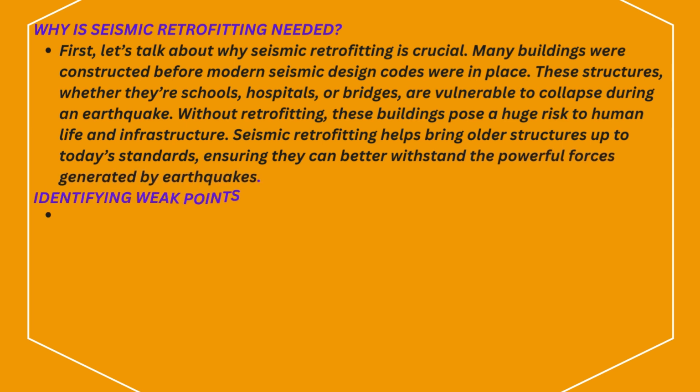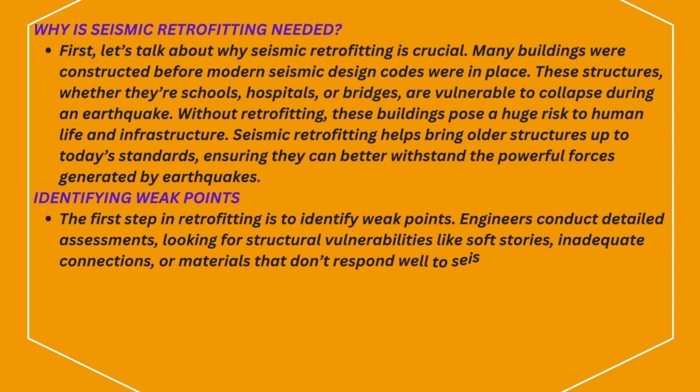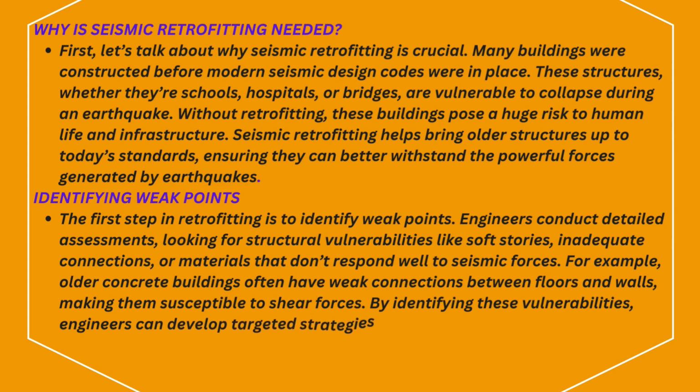Identifying weak points. The first step in retrofitting is to identify weak points. Engineers conduct detailed assessments, looking for structural vulnerabilities like soft stories, inadequate connections, or materials that don't respond well to seismic forces. For example, older concrete buildings often have weak connections between floors and walls, making them susceptible to shear forces. By identifying these vulnerabilities, engineers can develop targeted strategies to reinforce the structure.